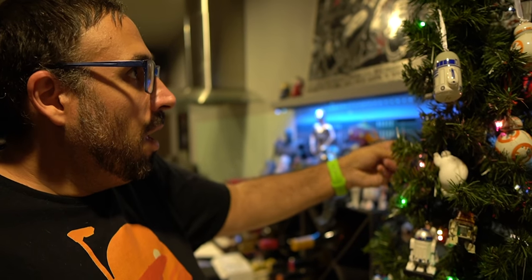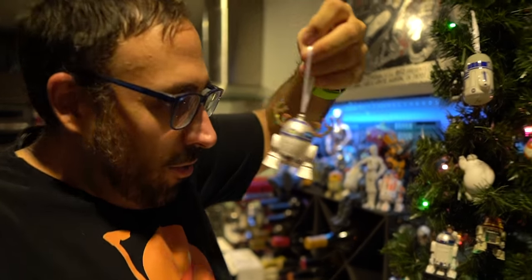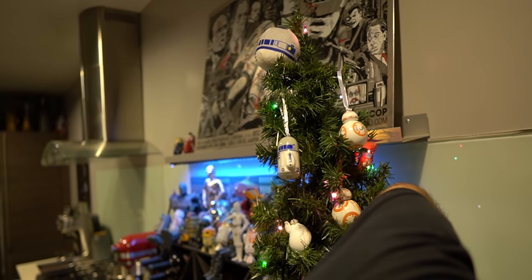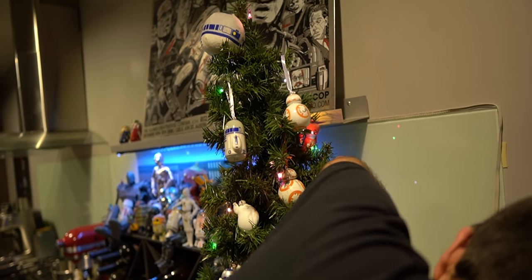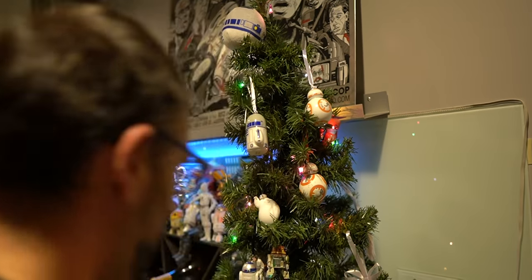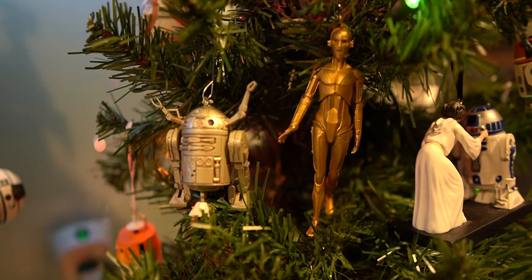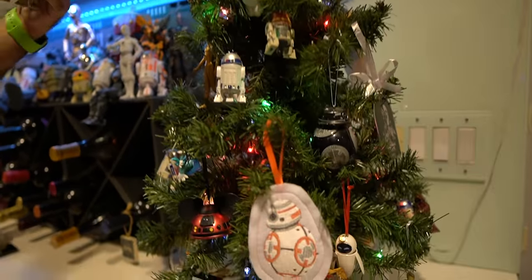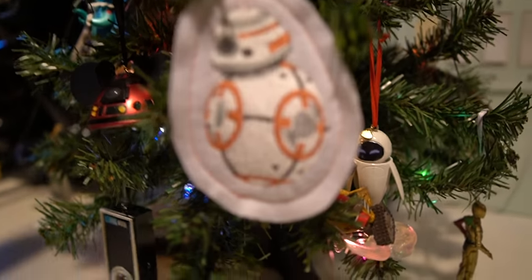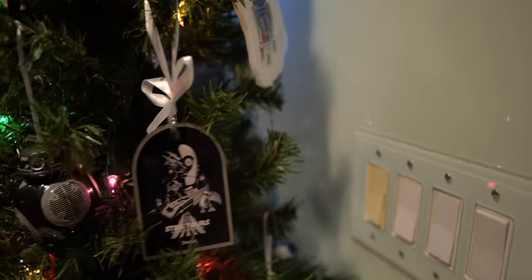Uh-oh, where are you going to put them? I'm going to move Rudolph, the R2 reindeer, to the back. No! He's been banished to the back. It's been fun, Rudolph R2, but your new home is in the back of the tree. We're going to put these guys in the front somewhere, because they've got to get space in the spotlight. I should mention, my mom made some of these ornaments for us because she knows that we're crazy Star Wars people. She made this BB-8, and she also made an R2.